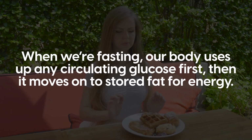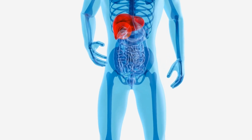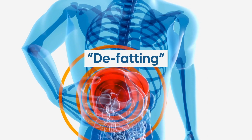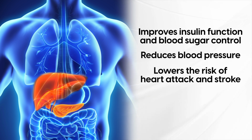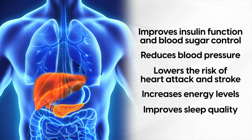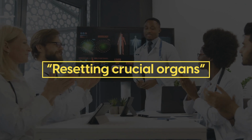But when we're fasting, our body uses up any circulating glucose first. Then it moves on to stored fat for energy, extracting the fats that have accumulated in your liver and pancreas. Essentially, this is defatting your organs so they can work the way they should again. It further improves insulin function and blood sugar control, as well as reducing blood pressure, lowering the risk of heart attack and stroke, increasing energy levels, improving sleep quality, and much more. Some doctors describe it as resetting your crucial organs, clearing the cobwebs out and allowing them to heal themselves.